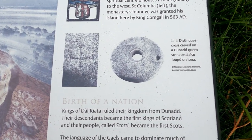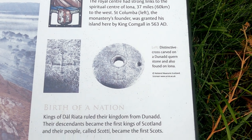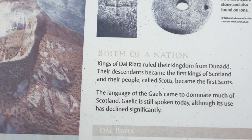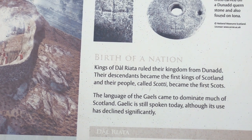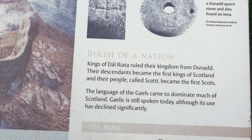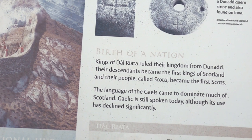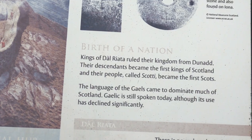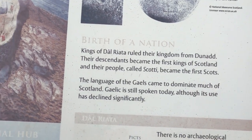Some of the stuff found is in the National Museum in Edinburgh. Birth of a Nation. Kings of Dalriada ruled the kingdom from Dunadd. Their descendants became the first kings of Scotland, and their people, called the Scotti, became the first Scots.